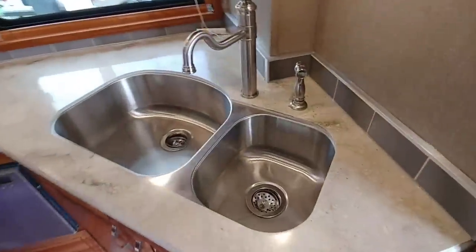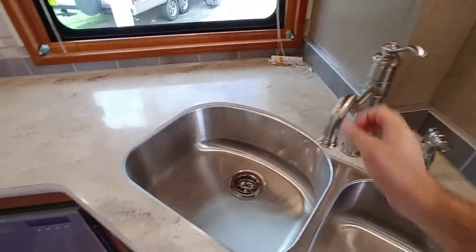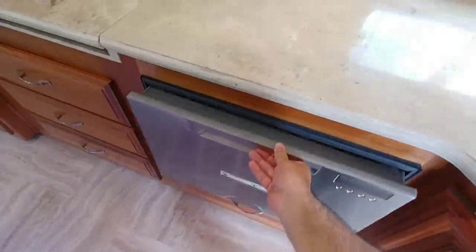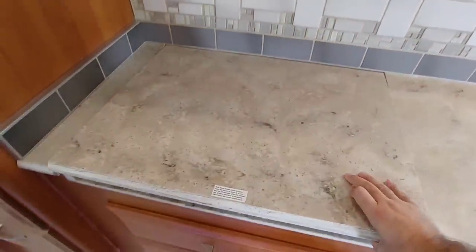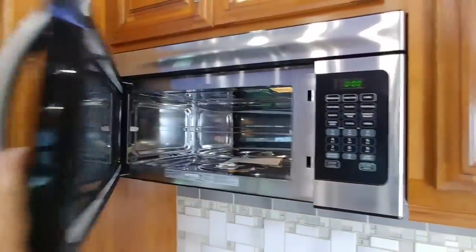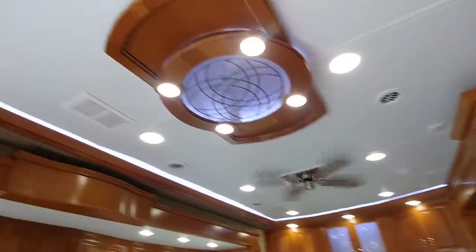Look at your sink faucet, the sink basin itself, all stainless steel. Really nice residential grade faucets. This isn't that cheap plastic. You get a dishwasher in this unit. This is going to have a gas cooktop with a really nice flip-up Corian countertop that just slides down on top. Has a nice convection full-size microwave. All stainless steel, inside and out. LED lighting all the way throughout.